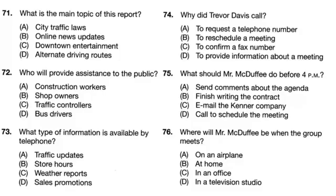Number 71. What is the main topic of this report? Number 72. Who will provide assistance to the public? Number 73. What type of information is available by telephone?